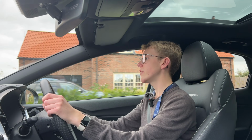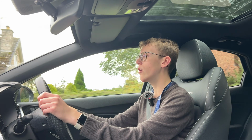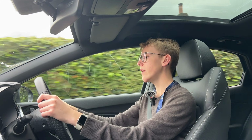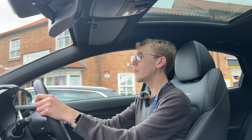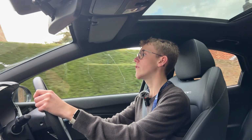The suspension isn't too bad at all, even with these little potholes and lumps and bumps in the road. These seats are quite supportive. They're the bucket seats in the GT Line. This is the GT Line S. But it doesn't feel like there's as much assistance from the engine at low speeds as other vehicles.